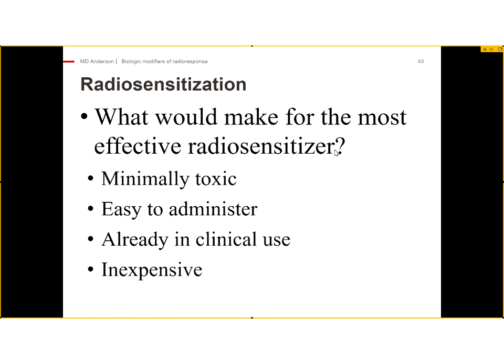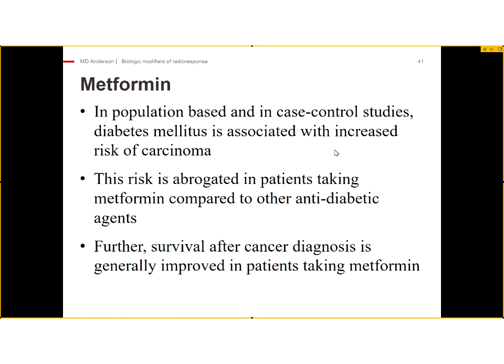Cancer drugs are enormously expensive. And quite frankly, we're going to go bankrupt as a country if we continue to pay what we're paying for multiple different therapies, including cancer. So, which brings me to metformin. My lab, I actually studied metformin when I was a postdoc.